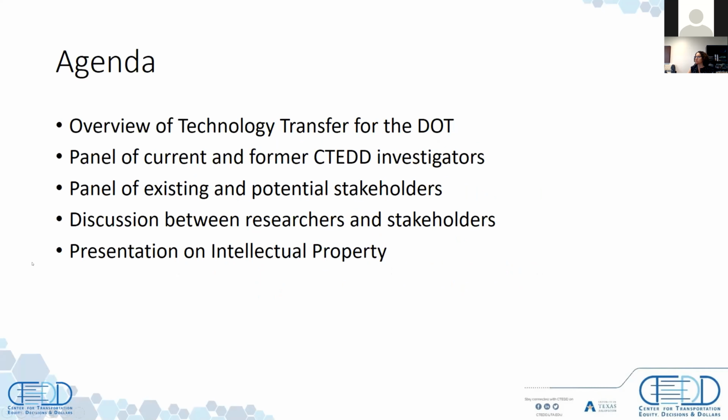So our talk today is going to go through an overview of what technology transfer is, specifically for the DOT. We're then going to transition to a panel of current and former CTEDD investigators so that they can share their experiences with you about what it means to do technology transfer, how they integrated it into their projects. And then we're going to go to a panel of existing and potential stakeholders. That is a very critical part of the technology transfer process. So it'll be great to hear from them and get their perspective on working with CTEDD investigators. We'll wrap up with an open discussion between researchers and stakeholders, trying to spur on some topic-based discussions about what stakeholders are looking for, what researchers can provide.